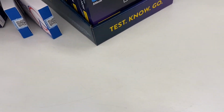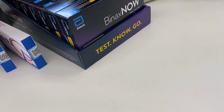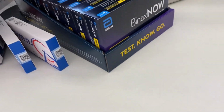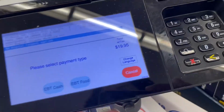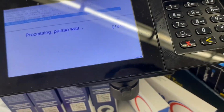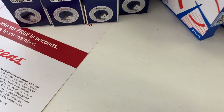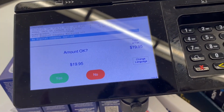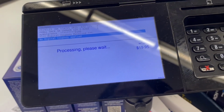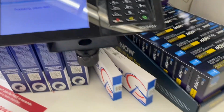Stop. Take care. Okay. Enter. Okay. Just hold on to it just in case. EBT food. And then pin number. Food total. Pay all. Amount, yes. No. I guess third time.